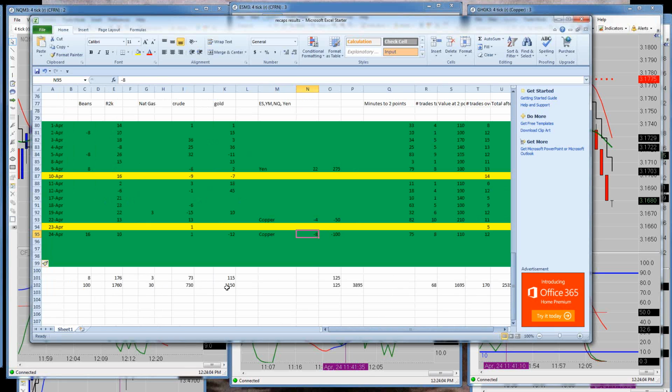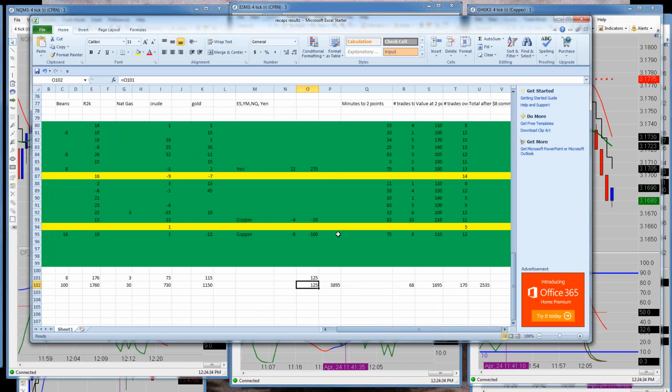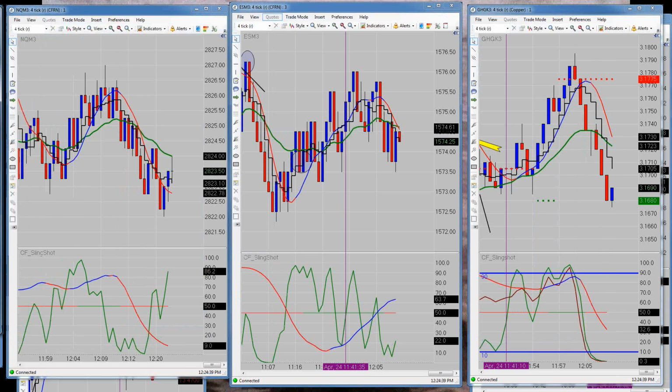You can see the markets that we made the most money on so far this month. The Russell 2000 is where we made the majority of our money this month, $1,760 a contract there. Gold was next at $1,150, then crude oil, then soybeans. The other markets, the yen and copper, are about equal. We have not traded them a whole bunch. So that's where we stand on the month, plus $3,895 per contract.